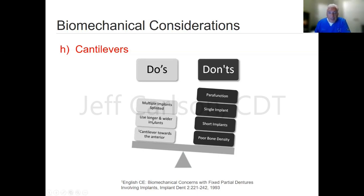Use longer, wider implants, and cantilever toward the anterior. And again, there's my buddy Charlie, Dr. English, showing up on articles that he did. This is information we've known for a long time, folks. The body hasn't changed. We still make people pretty much the same way we did back when we started working with dental implants, so a lot of these considerations are still important to take into consideration and to respect.